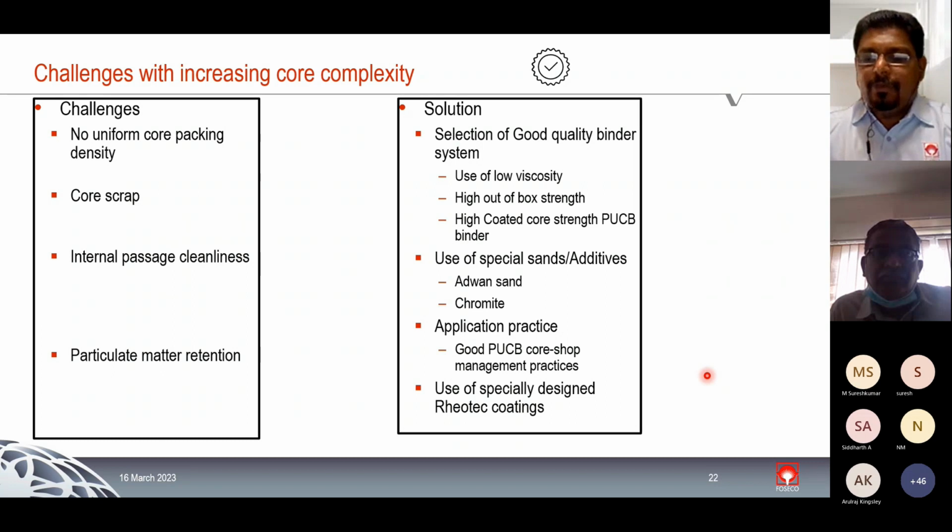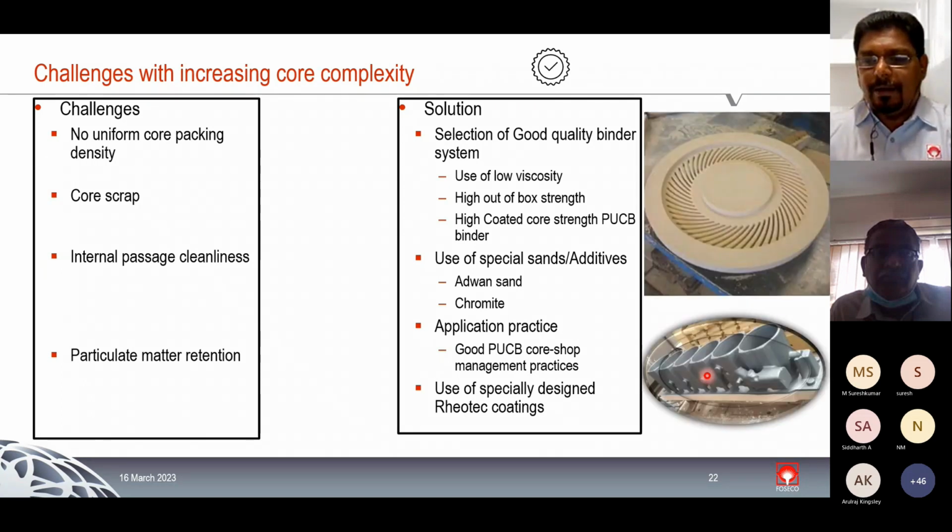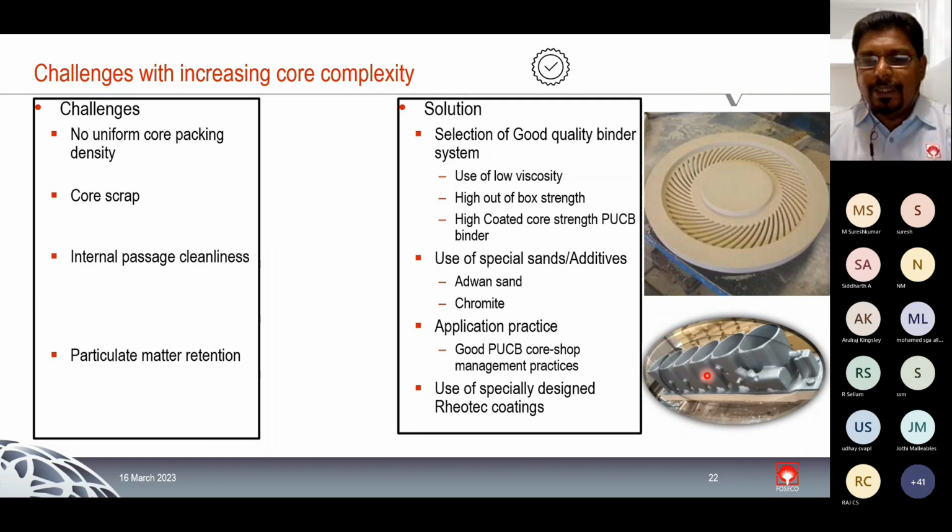Then one aspect is good PUCB core shop management practice, which is what we are discussing: understanding and optimizing the process. And also use specially designed rheotic coatings. We had seen two types of aspects: retained particulate matter, as well as internal passage issues. So we have a specially designed rheotic grade of coating, which will take care of this internal passage cleanness and retained particulate matter, which is another subject for discussion, which I am not covering today.